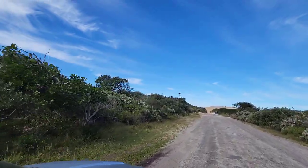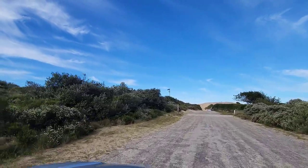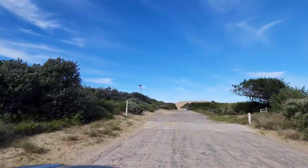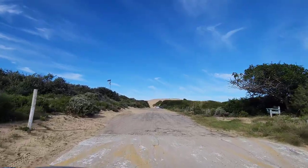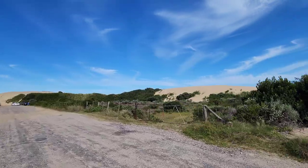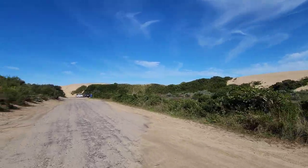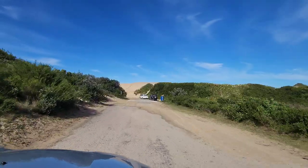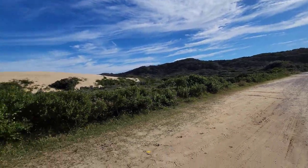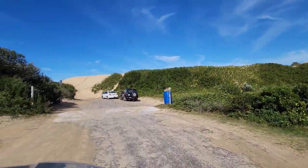Hi there. So they say Woody Cape is a narrow stretch of pristine indigenous forest bordering the dune field. Bush pig, bush buck, Cape Grysbok, Steenbok, Common Duiker, vervet monkeys, mongoose, everything can be found in this habitat. That's crazy. But if you look up there, that's it at the back there, I'm sure. Look at this dune in front of us.